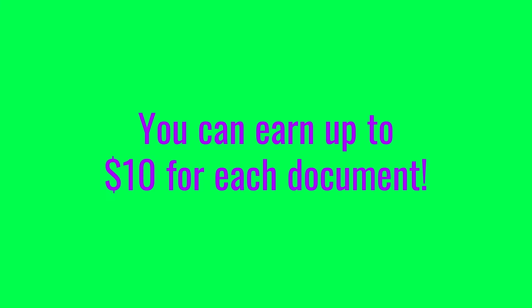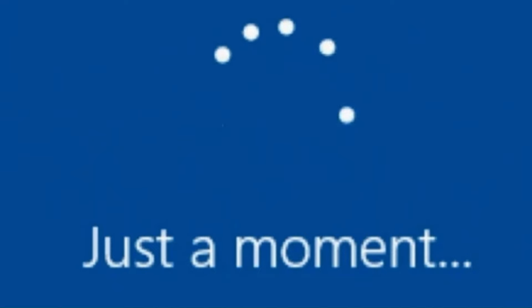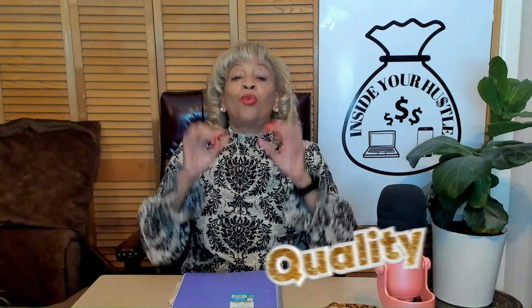Remember, you could earn up to $10 per document sold. Not for simply uploading, no. Or every time your document is sold. Also, uploaded documents must be approved first before they are sold. The wait time for processing is between 2 and 24 hours. Please make sure they're useful and legible. I'll show you how they should look, so make sure you upload quality.